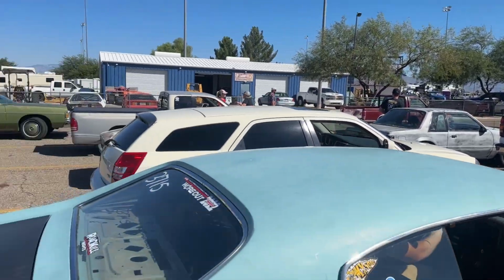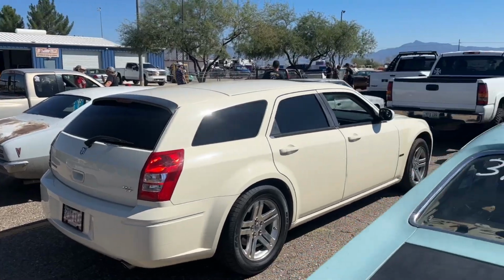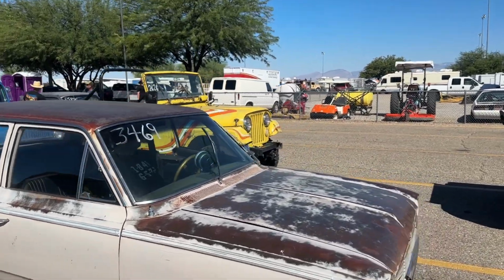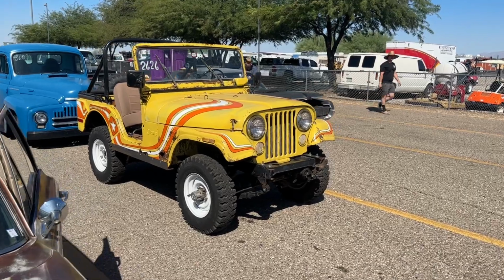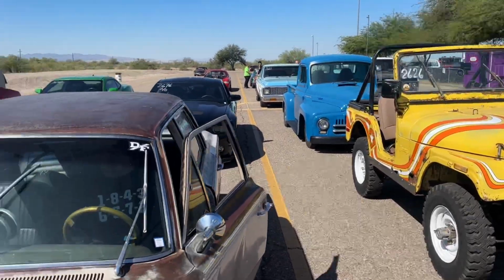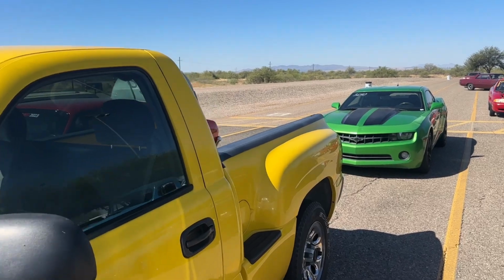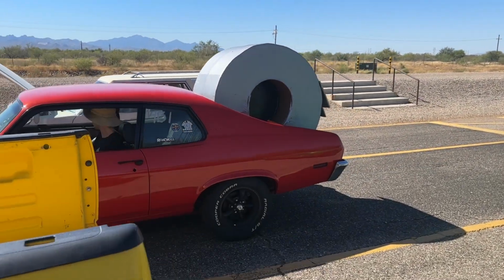One of the really fun things about duct tape drags is the stuff you see. You'll see good stuff, you'll see absolute garbage, you'll just see a bunch of random stuff, such as this old Jeep over here. Look at that sucker. That thing is so cool. You'd never see it on a drag strip anywhere but duct tape. Then you got these guys over here with that roll of duct tape in the back of the car. Check that out. Kind of fun, huh?